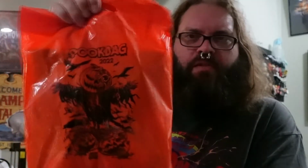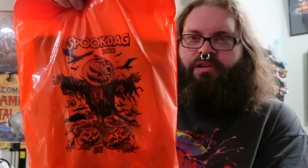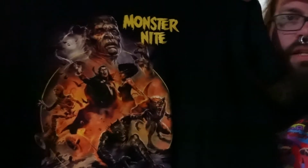So there is the bag itself. I'm trying to remember if they do different designs every year. It does have the date on it, but yeah, we got like a scarecrow on the bag. They're all just orange bags of black text. And then, since I know the shirt, I'm going to try to get that out of here without pulling everything else out. And there we go with this year's shirt.